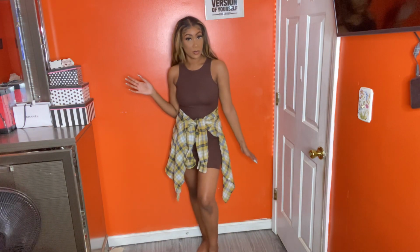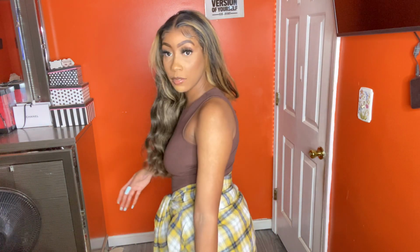Y'all gotta see the tennis shoes. I'll insert a pic that I've been buying stuff for. But this would be cute. And I just love chocolate in general. It's just everything to me. Just a nice little normal chocolate dress.